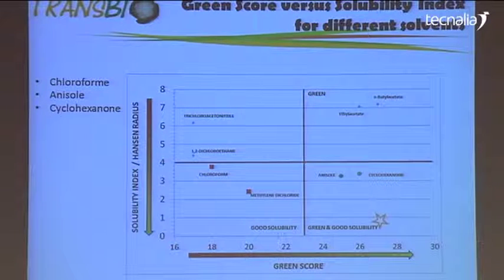Coming to the alternative solvents for PHB extraction. First of all, we were looking for a solvent in which PHB has a good solubility, and this can be calculated with the solubility index of the Hansen radius. And the lower the index, the better the solubility. And more than that, it should also be a biocompatible solvent, so let's say a green solvent. And here you can see the higher the score is, the better the biocompatibility.